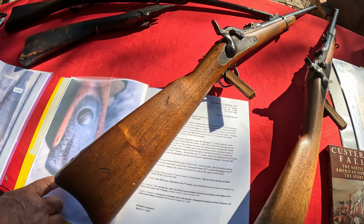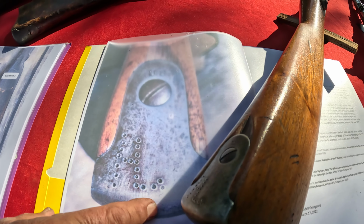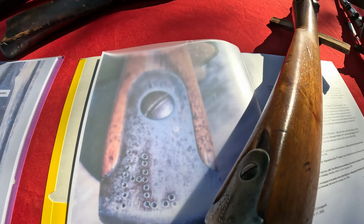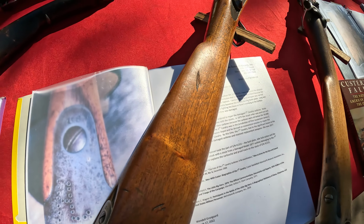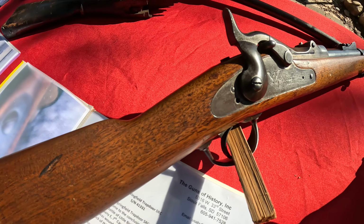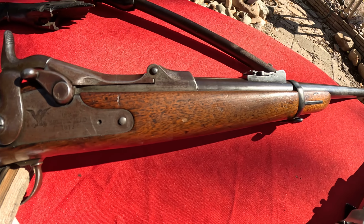And if you look here, you can see the initials HL that were punched in. Remember how Custer had his men put their initials on their guns. Some of them were punched in, carved in. I've seen all different kinds of ways. But here's the letter on this one. And all the other parts seem to be 100% original, including the butt plate, and it's just the new thicker wrist stock that's been put on it.